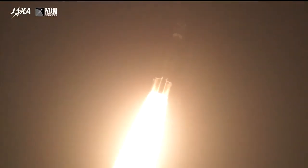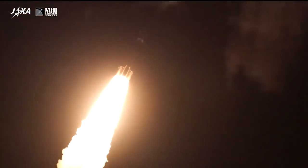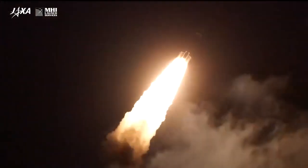Everything looking good through the flight so far. Vehicle number 8 with dormitory on board from the JAXA Tanegashima. Those 4 strap-on solid rocket boosters will carry the vehicle through the first 1 minute 54 seconds of the launch.